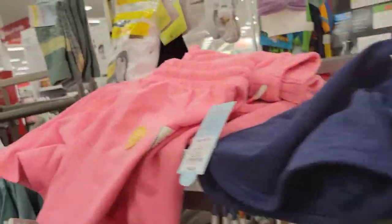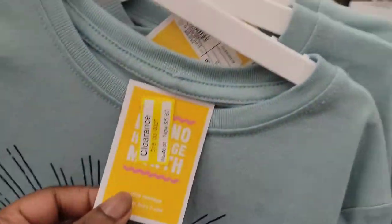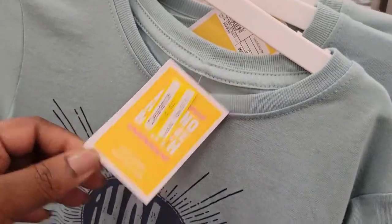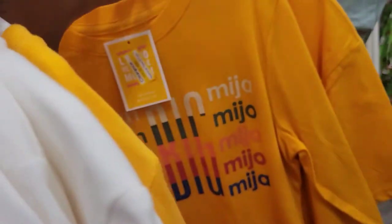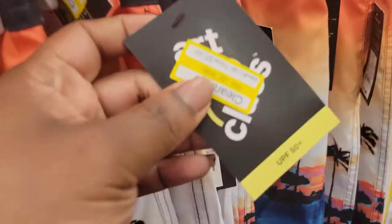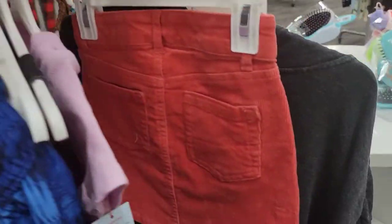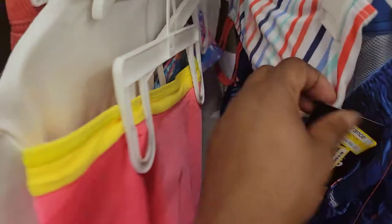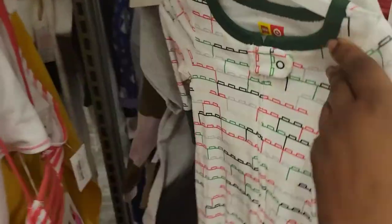We have some clothes here. These socks here are $4.20. This is $5.60. We have these here for $7. We have some swim shorts for $6.49 from $12.99. Some bathing suits. This one is $9 just for the top. This baby's onesie doesn't have a tag on it.